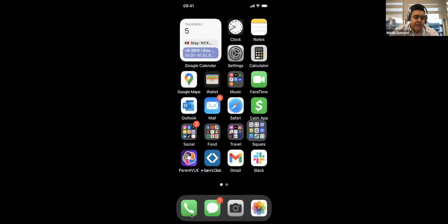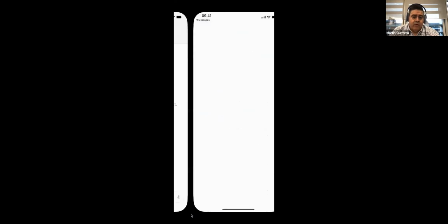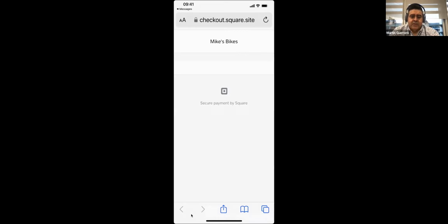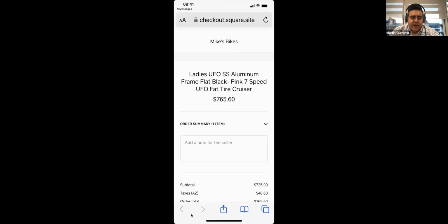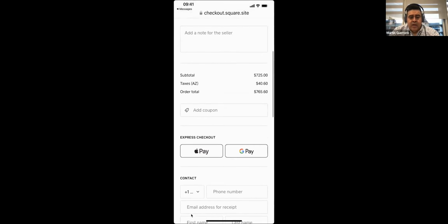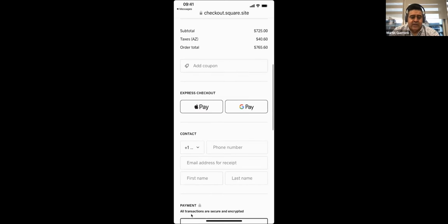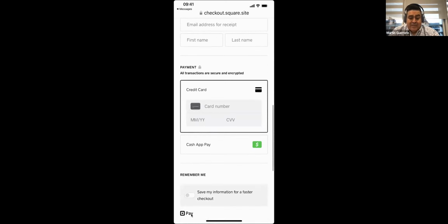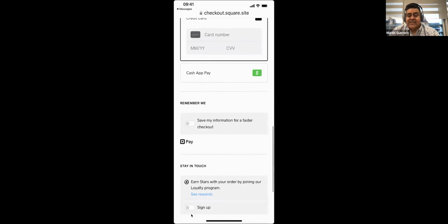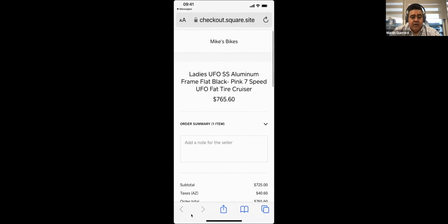If I go here, I can see I've got a link here from Mike Spikes to make a payment for that bicycle. And that takes me to a secure checkout page where they can put in their card information, or they can add Apple Pay or Google Pay, whatever phone they're using. They can manually input their credit card number. They can do Cash App Pay through there as well. Folks can save their card information for faster checkout later, right? Then that'll work for any Square seller.